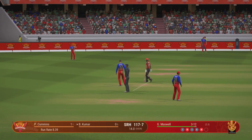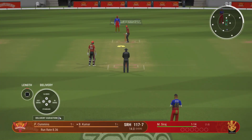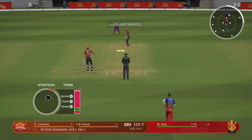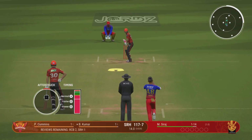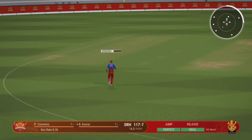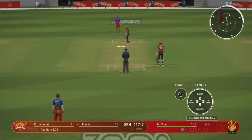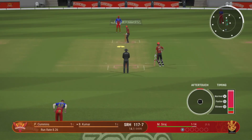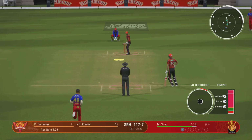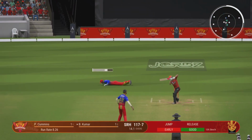Three runs added in that over. The Sunrisers are 117 for 7. Been some really good overs, along with some good running. A very good total is on the way. Couldn't get it through the field. Finds the edge.